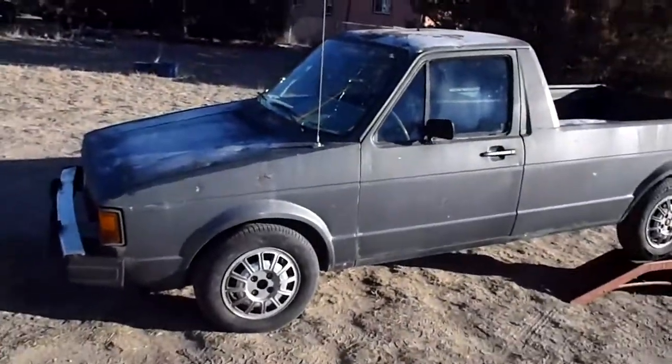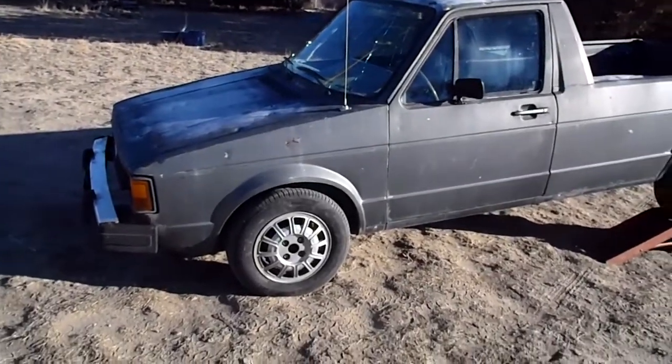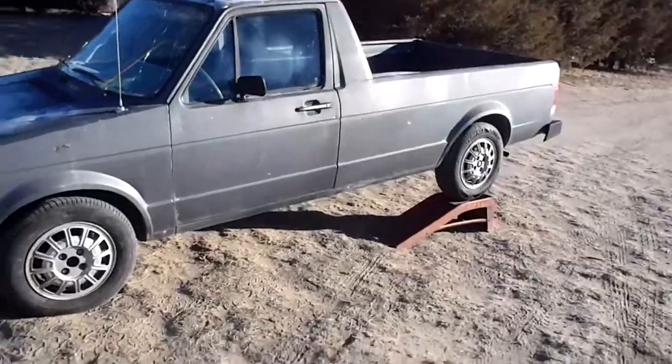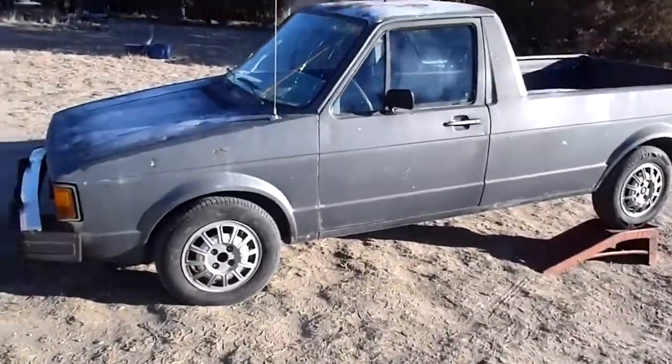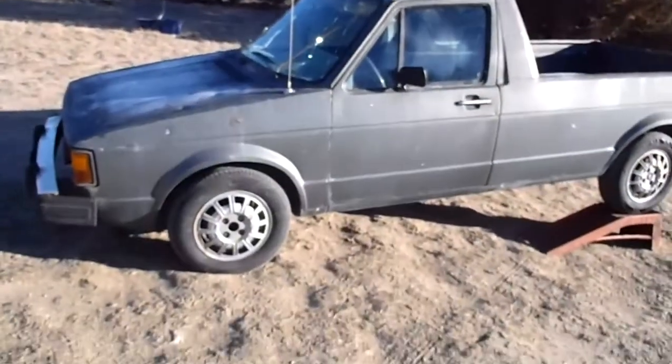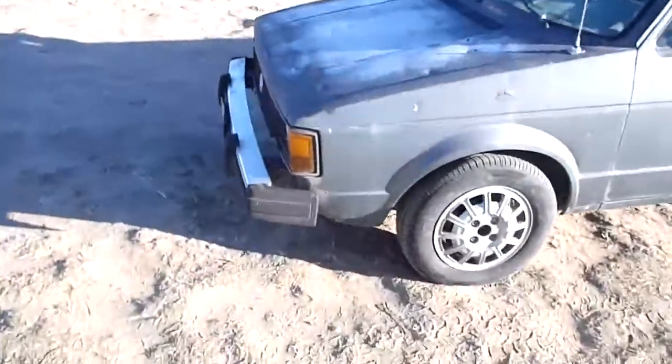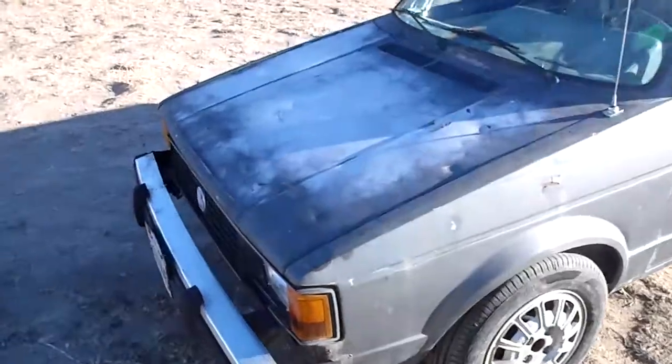Okay guys, here's a '81 Volkswagen Rabbit pickup that we got for sale. I'm going to do a quick video. I got to get back on the ramp so I can get underneath it and show you that it doesn't really have much rust at all. We'll go around outside first. Not trying to hide nothing.